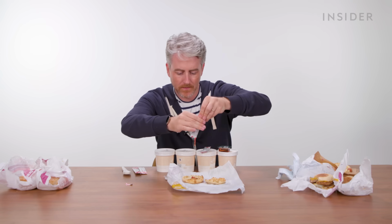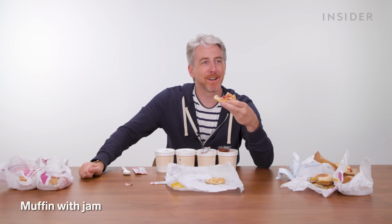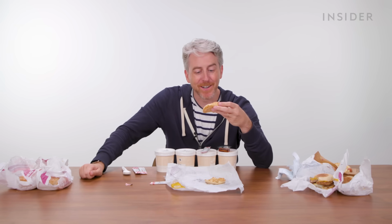All right, everyone relax. Oh yeah, that's really good. This tastes way better than the crap that we have. Like, way better. So I've just been informed that in England, these are just called muffins, not English muffins.